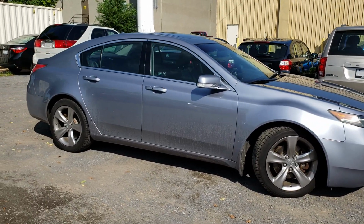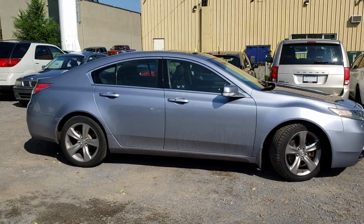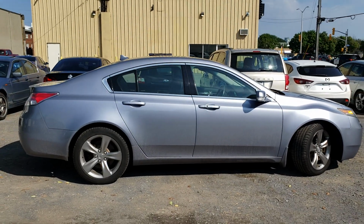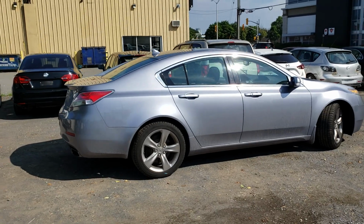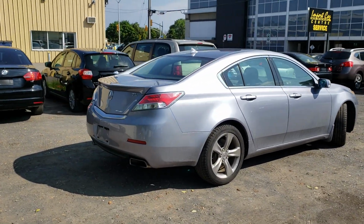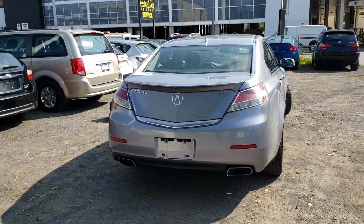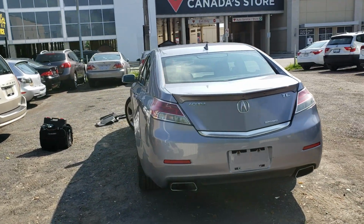This is a rare, hard-to-find car. It's an all-wheel drive, 6-speed manual. They didn't make many of these. Start with a walk around. The color is silverish bluish. It has a hint of blue.